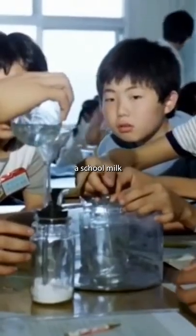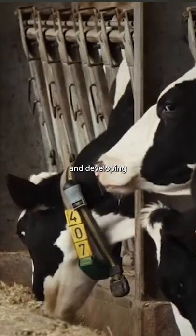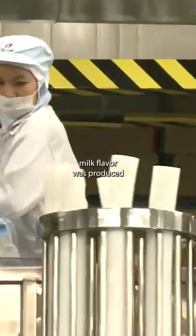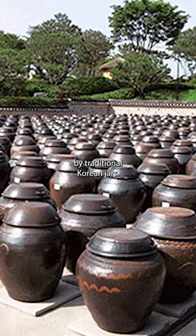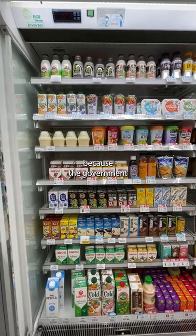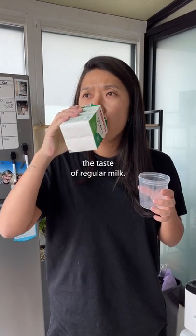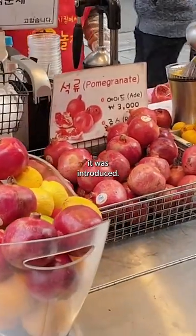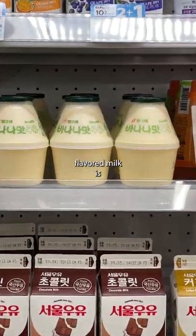In 1981, a school milk initiative was launched as an effort aimed at improving the health of young people and developing the dairy industry. Korea's most popular milk flavor was produced in 1974. The bottle's design is said to be inspired by traditional Korean jars. The milk got its flavor because the government wanted to encourage Korean citizens to drink more milk, but consumers did not like the taste of regular milk. At the time it was introduced, the fruit was expensive and considered a luxury. Korea's most popular flavored milk is banana uyu.